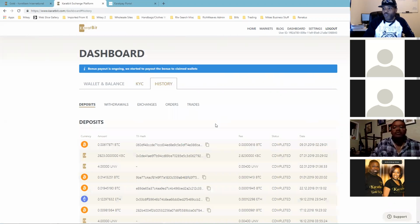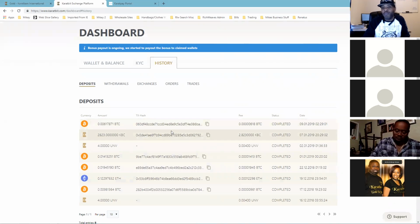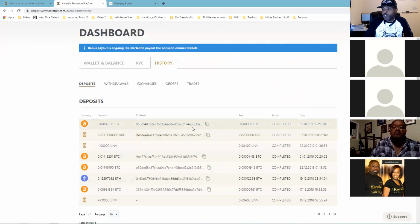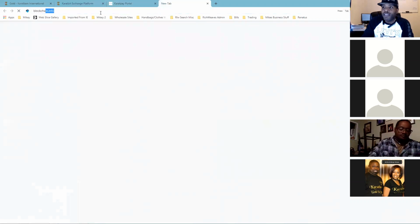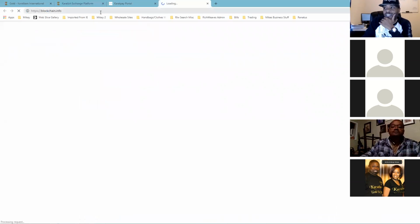The last tab is your history. This is where you can see all deposits that come into your actual exchange, whether it be US dollars, Bitcoin, KBC, KCB, Unival, Ethereum. This is where you'll see the actual amount. You'll see your transaction hash. And if you click this little thing right here, you can actually copy it. So let's say I'm like, man, what is going on with a transaction? I can copy this, and I can go over to blockchain.info and check the transactions on that Bitcoin transaction.